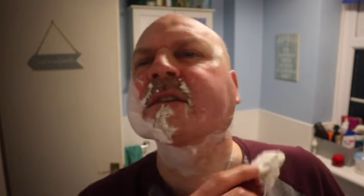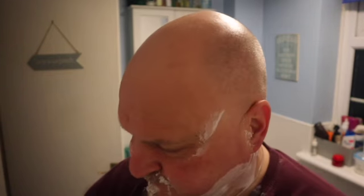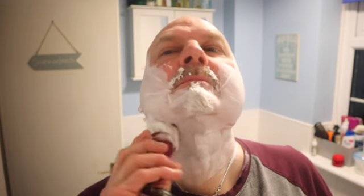Right. Third and final pass, boys and girls. Got a little sort of sandalwood smell. We don't really smell the clove, but the sandalwood is in. I love it, it's a sweet sandalwood.